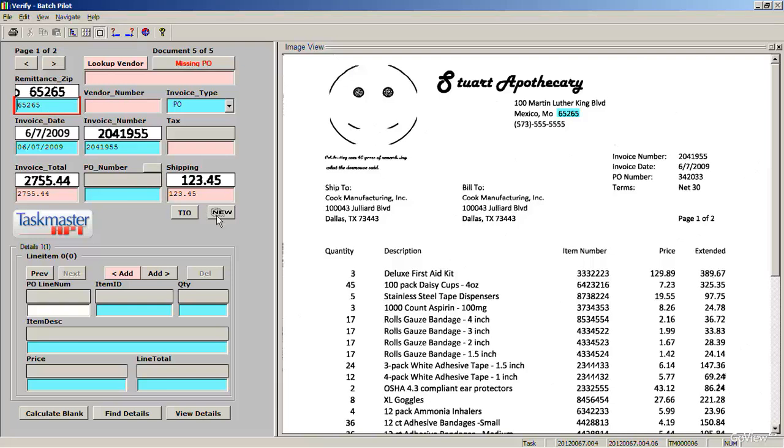Now what I'm going to do is say, because this is a new vendor, I'm going to click this button and that says, this is a new fingerprint. Remember where you found that zip code and store that so that the next time this vendor submits an invoice, we automatically read it with 100% accuracy, or close to 100% accuracy, because we already know where all that information is stored on that vendor's invoice.